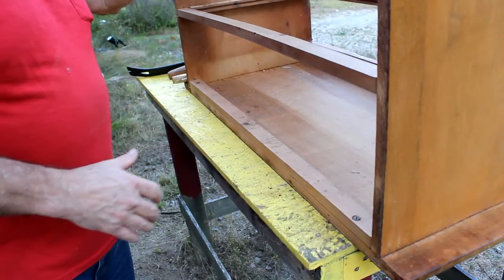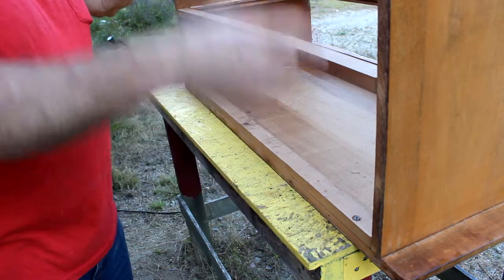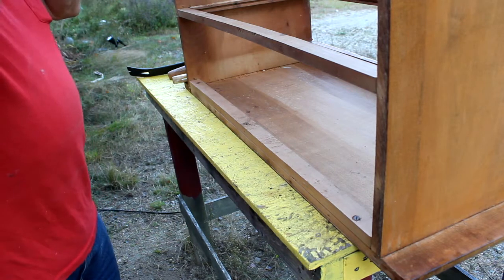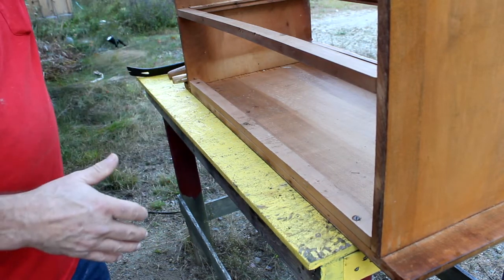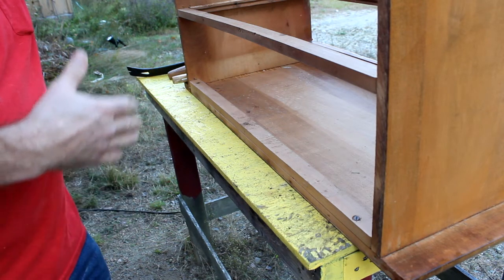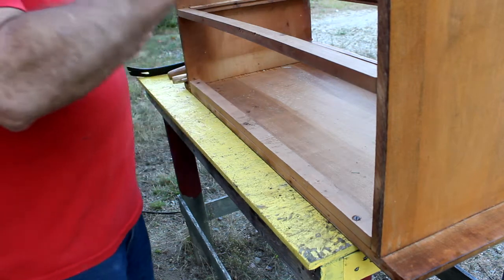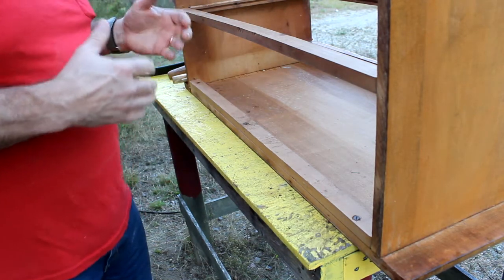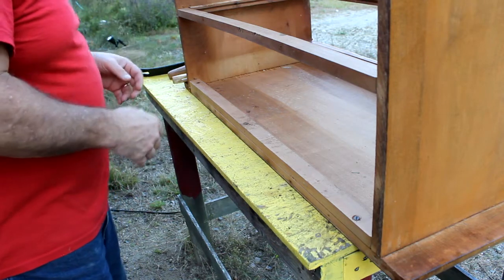Now that I have the backing off, that plywood piece I took, I went and I removed all the nails. And sometimes it helps when you're starting to disassemble a piece of furniture. Just don't start hacking at it and bashing on it and all that. You might want to turn it around, turn it different ways and look at it. See if you can figure out how it was actually assembled, or how was this put together.